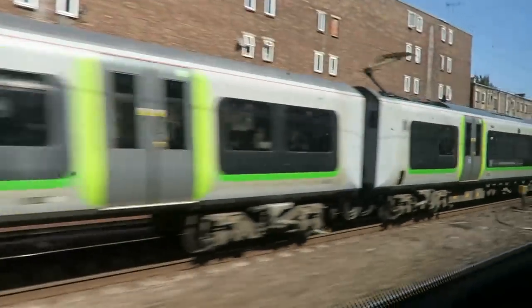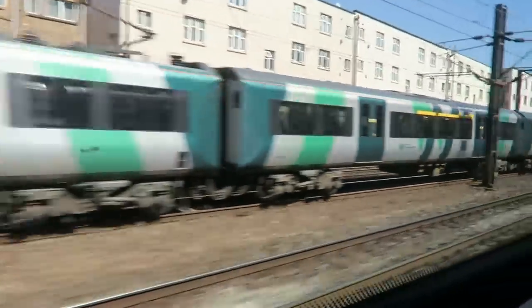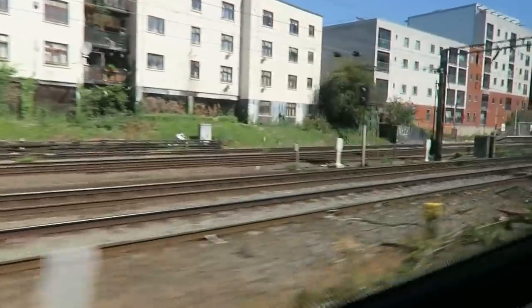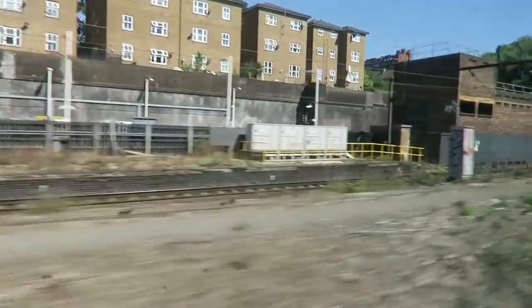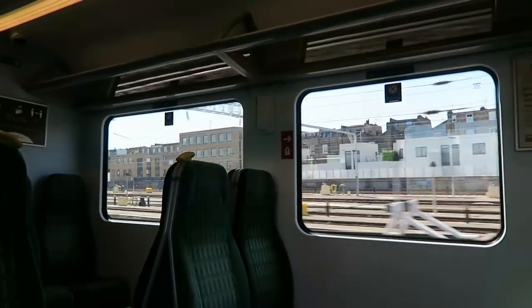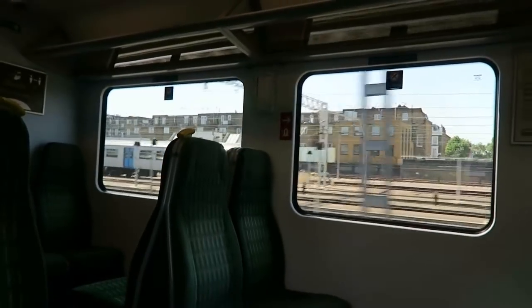We're now approaching Euston, and the train that we overtook a little while ago is now overtaking us. Amazing, isn't it? I find it quite interesting, amusing. We're going back through that station over there. Don't know what it is. Can't see the signs. There's the depot. I don't know whether there'll be anything there. I very much doubt it, because they're doubling up all the trains.